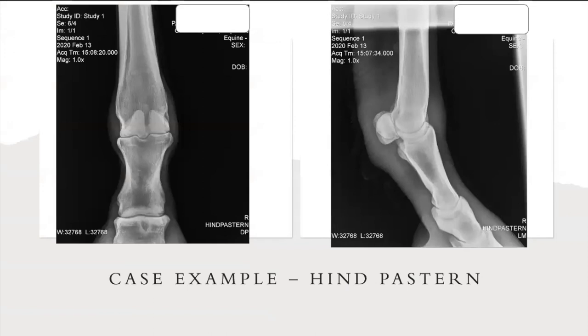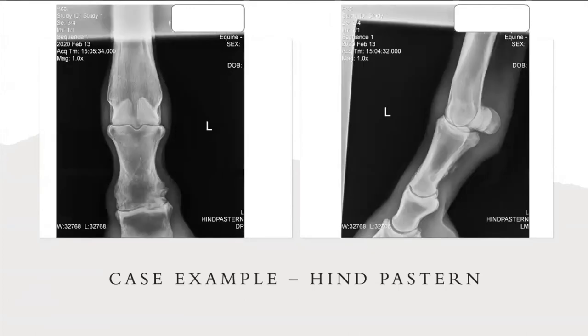And then this is just another case of a hind pastern of a friend's horse that I took these radiographs for. And so again, it's important to do both hind legs. So this is her right hind leg, which is not too bad. And then this is her left hind leg. And so this is a really good example of ring bone and arthritis in the pastern joint.